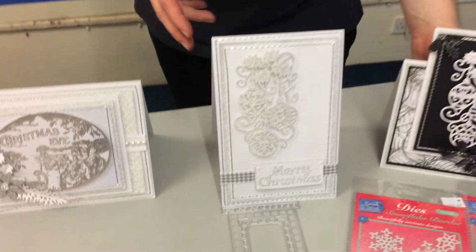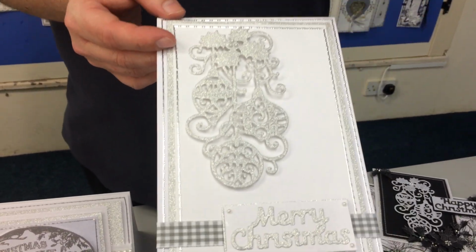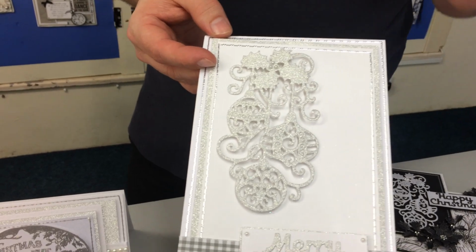And then on to our next card. Now this was a really simple card. This was just me playing about when I was running out of time, but I just wanted to show you that die used in a couple of different ways.